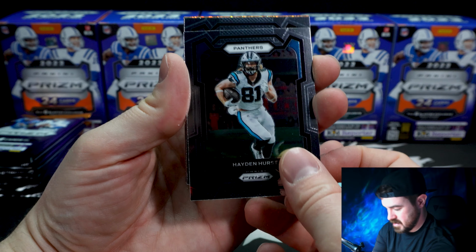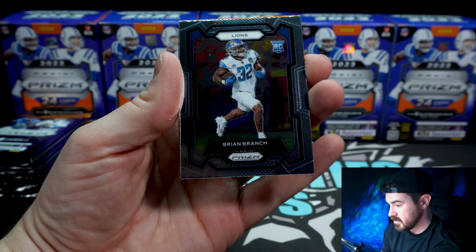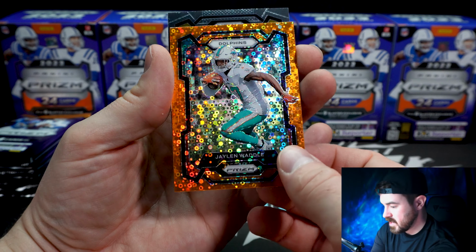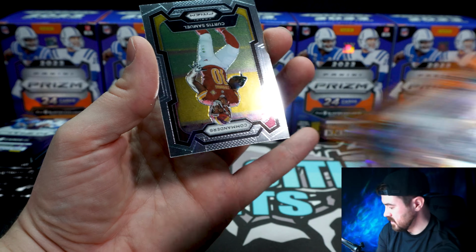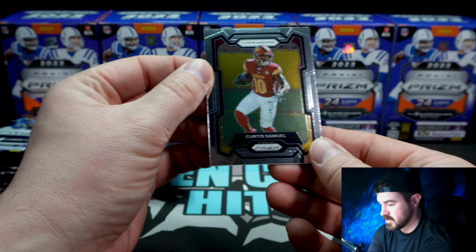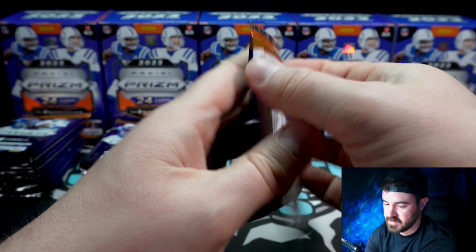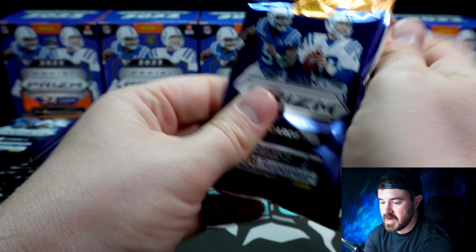And Lions Luck hitting multiple Strouds over there. If y'all want a fun video to watch, go check his out. Jaylen Waddle. These things just look good. Even if you're not hitting the rookies on the orange discos, they look pretty sick. I like them. All right, two boxes down. Nothing to write home about yet.